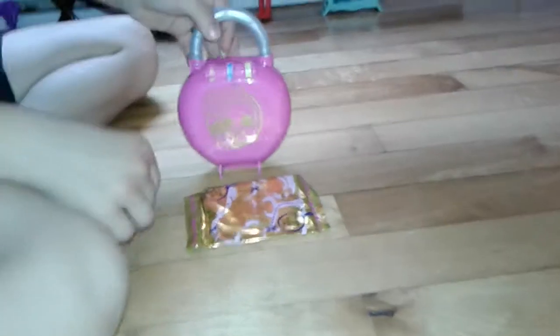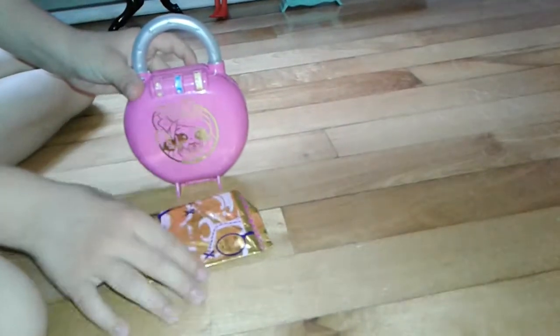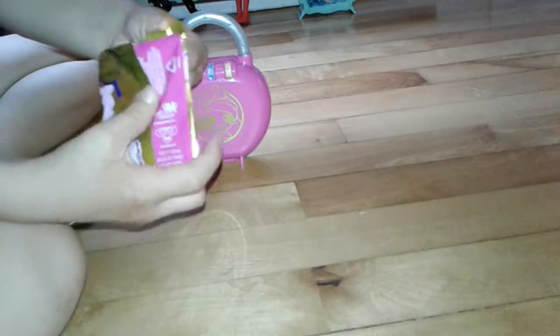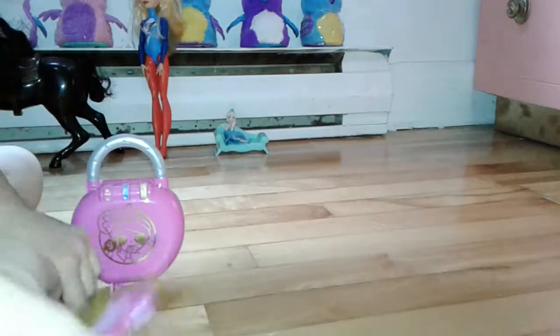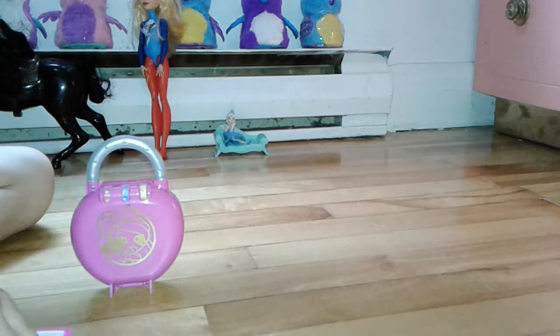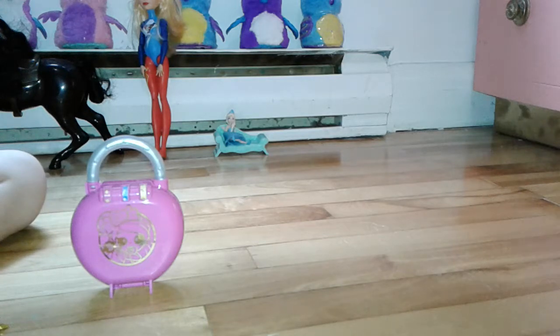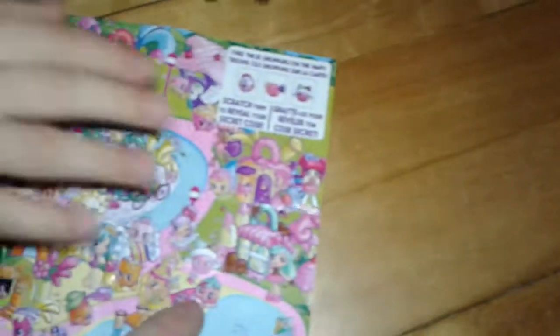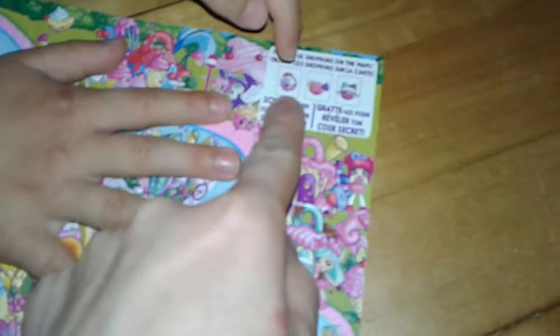Okay, now we got that open. Let's figure out how to open it. So you have to open the mat first. Okay. Here, you have to find these Shopkins on the map and scratch them. So you have to find these ones. Okay, so first look for this one. Oh, I found it. You found it? Yeah. This will scratch.